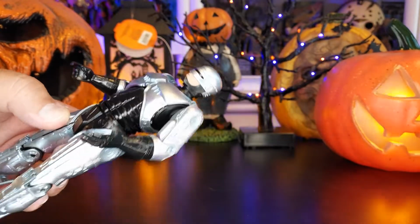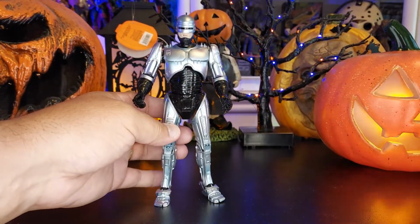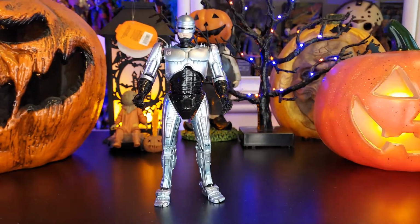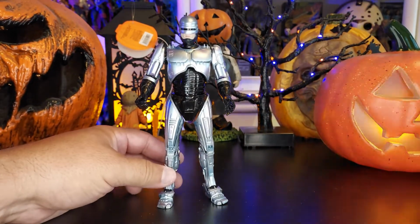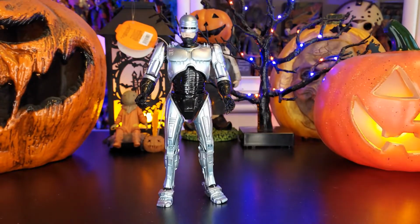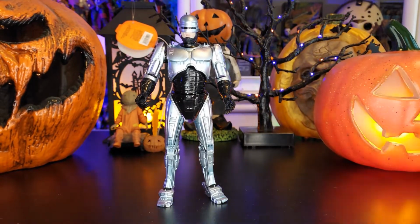And a lot of people are going to be upset with this figure and everything else. I've had problems with it right now already, but I'm not upset with it due to the nostalgia. What Neca does is bring back the nostalgia of it to where it keeps it on your mind. So were you thinking about Robocop before they mentioned they were bringing this out? More than likely, no. But now that they brought it out, they made Robocop relevant again. And that's what I love about what they're doing.